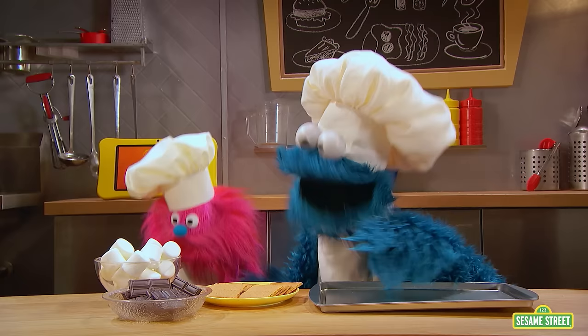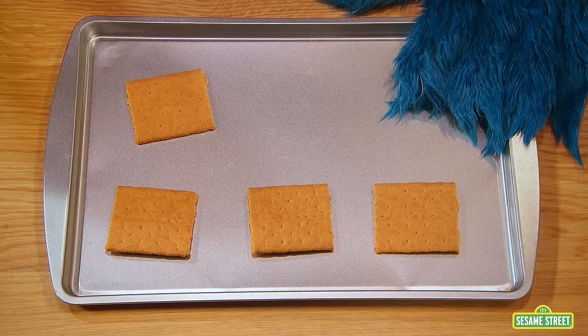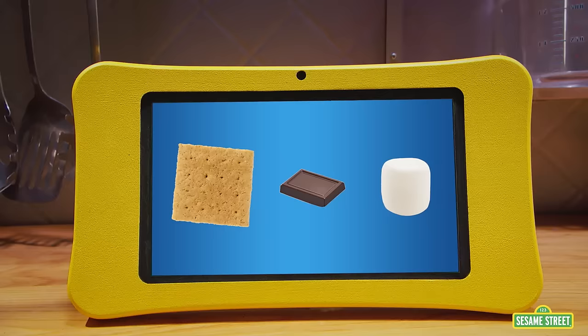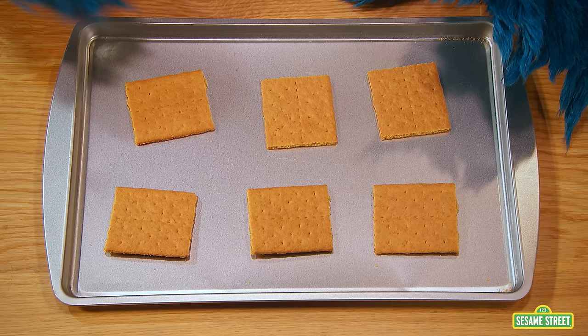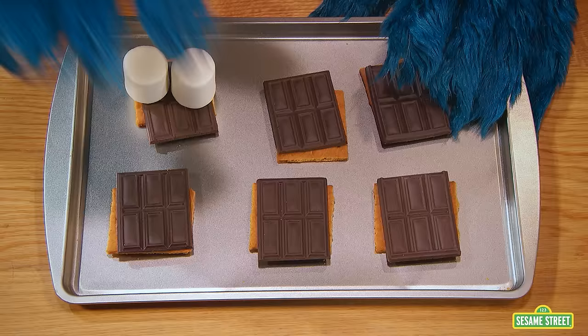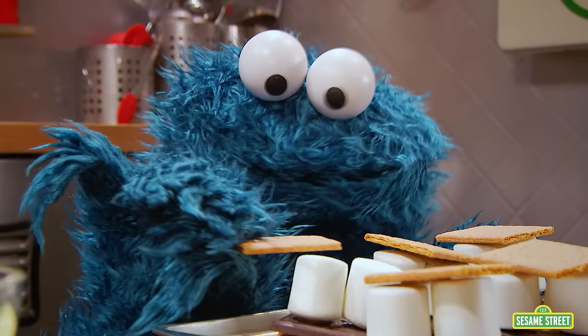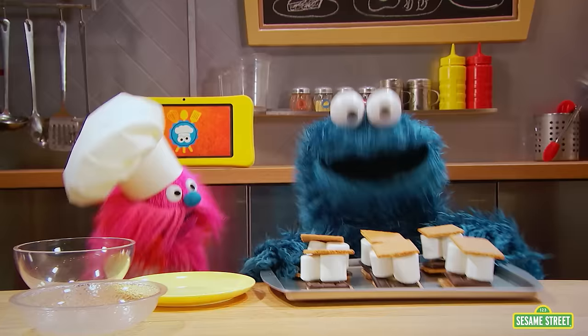Now it's time to follow the recipe. First, put down the graham crackers. Okay, graham cracker, or as me like to call it, square cookie. Put the chocolate on the graham crackers. Putting chocolate on graham cracker. And now, put the marshmallows on top. Okay, adding the marshmallow. And put another graham cracker on the top. Okay, another graham cracker on top. There we go. Then we put them in the oven. Okay, putting in the oven. Here we go.